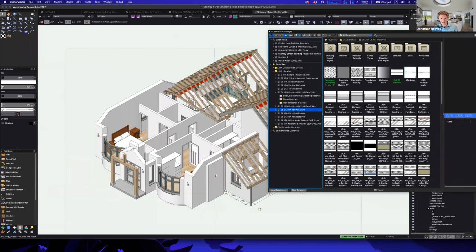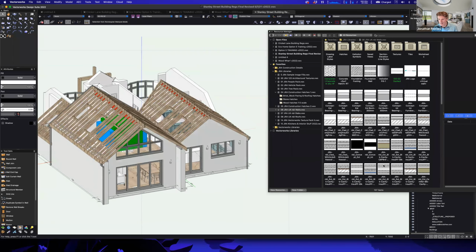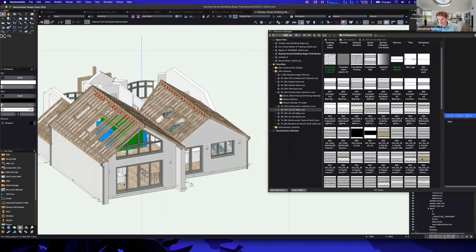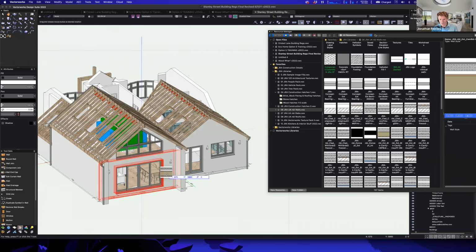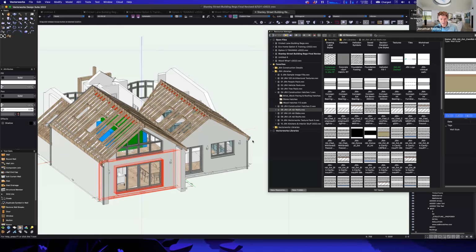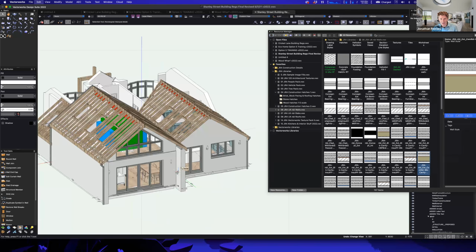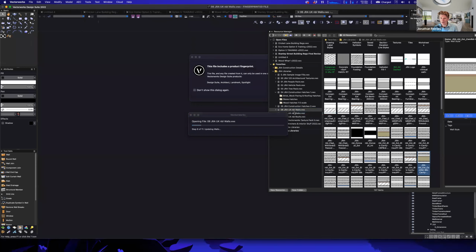Here's another little project I was going to show you, a bit more sort of construction, but let's say I decide I'd like a different wall type. I can literally just drag and drop it onto the wall and replace that wall if I wanted. I don't really want to do that, but let's just go for it anyway. See what happens. Didn't really look a lot different, did it? So that's one way to do it. But the other way to do it is right click and open that file.